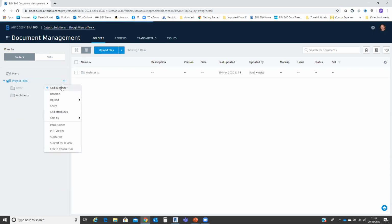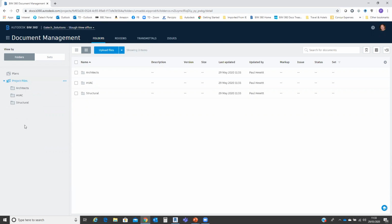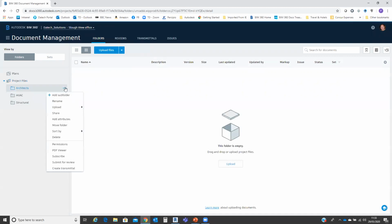What I'm doing here is very, very simple. Again, if you were working to standards, if I wanted to work to ISO 19650, then I would have a structure much more akin to that. But this really gives us an idea. Now we can start to create folders underneath here. So if we wanted to, we could start to create those folders.